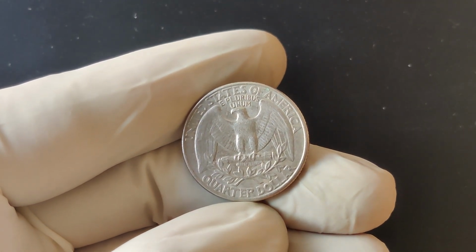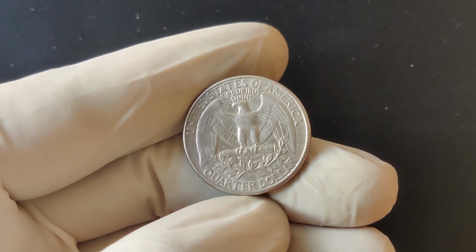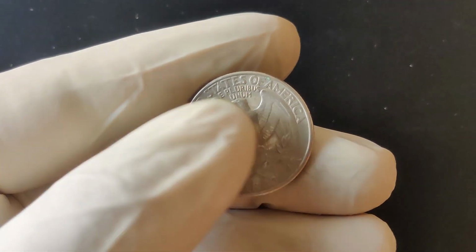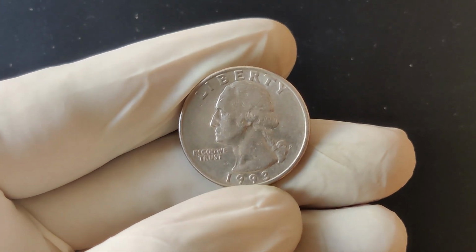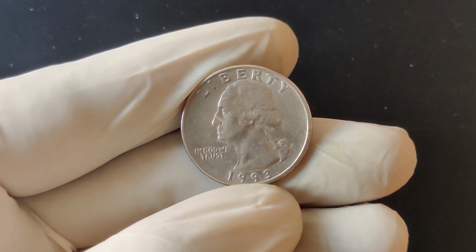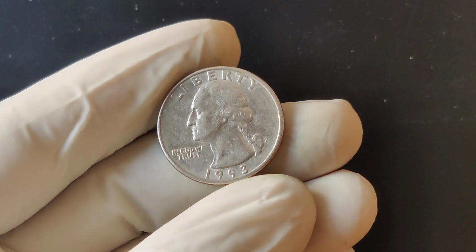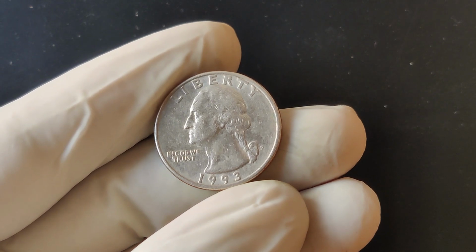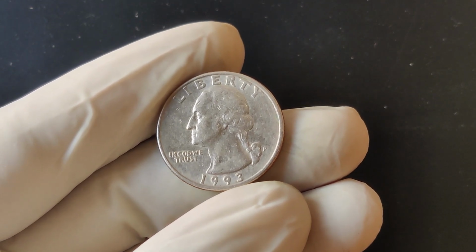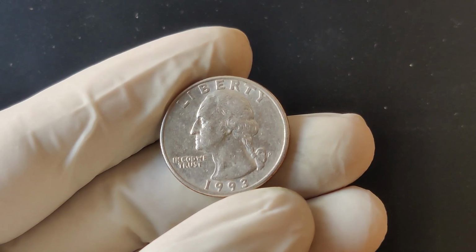The 1992-P mint mark quarter may look like just another coin in your pocket, but its story begins over 30 years ago. In 1992, the U.S. Mint produced quarters featuring George Washington as part of a long-running design that dated back to 1932, commemorating the first president's 200th birthday. By the 90s, these quarters were ubiquitous in American wallets, vending machines, and change jars.